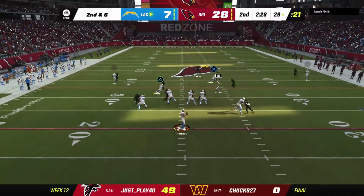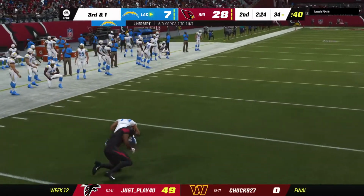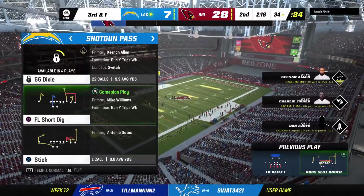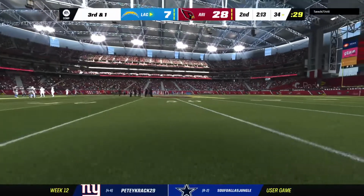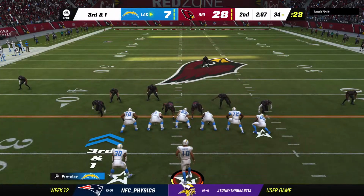To throw again on second down. Herbert. Caught by Allen. And he's brought down at the 34. Call it a gain of 4. Timing is so important on a route like this because he's going to line up out right and then cut straight across the field. I think the ball might have come out a count or two too late because by the time he was able to secure it, not much of a chance to turn it upfield.